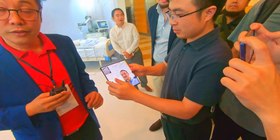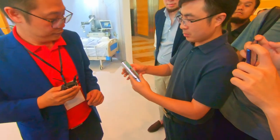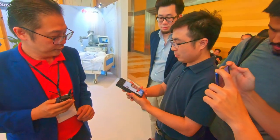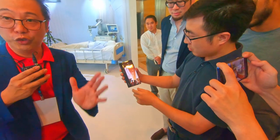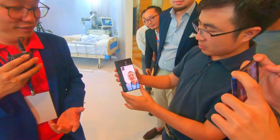Let's say they are doing 5G call right now, right? It has to close it and then... Yeah. When you close it, you flip it whichever way, right? The screen will follow you. This is another unique part.